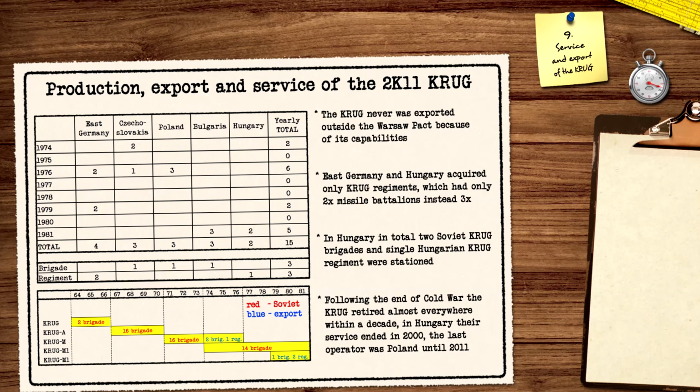Among the Warsaw Pact member states, all except Romania acquired the KRUG system. Czechoslovakia, Poland and Bulgaria each acquired one brigade. Hungary was the last to deploy the KRUG system, along with Bulgaria in 1981.